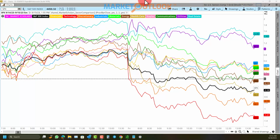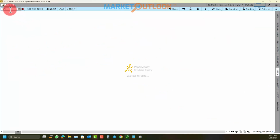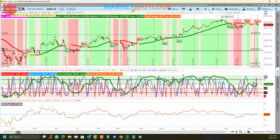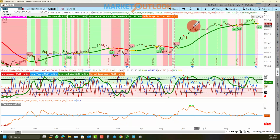All right, that takes us to our trade idea of the day. I want to take a look at Adobe. Adobe looks very similar to a lot of these tech stocks that have just rallied up so much, especially going into that June expiration.